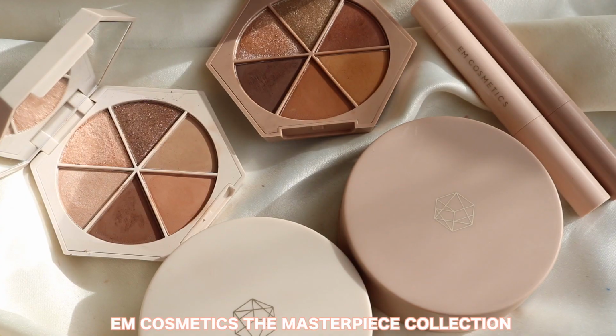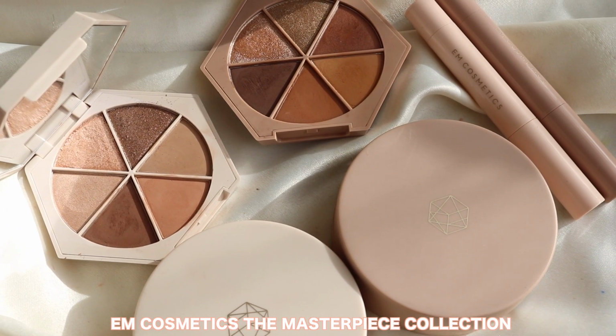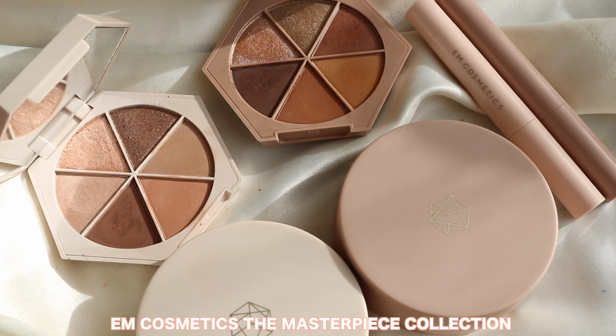And then the second monthly purchase in January I got was the Masterpiece collection from M Cosmetics. It came with 2 blushes, 2 eyeshadow palettes, and 2 lip products. I actually did end up getting this in PR, so I just gifted the one I got in PR to friends and family. I did purchase this one myself as well, so I still technically have to count it. But this collection is beautiful. I do have a video on that up here if you guys want to check that out.